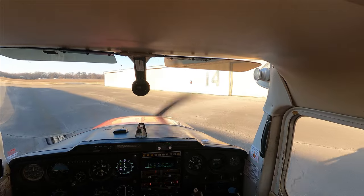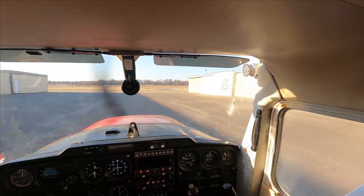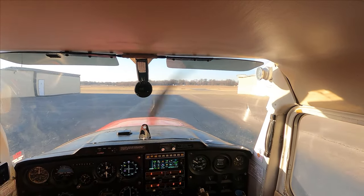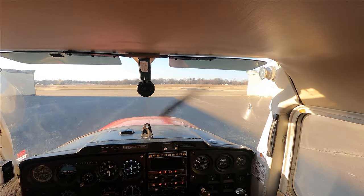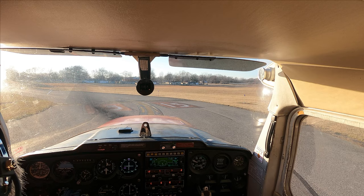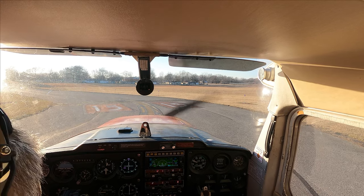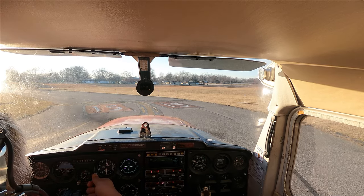Mount Vernon traffic, Cessna 5523 Golf is taxiing to runway 15, Mount Vernon. Mount Vernon traffic, Cessna 5523 Golf is departing runway 15, exiting to the south straight out, Mount Vernon.